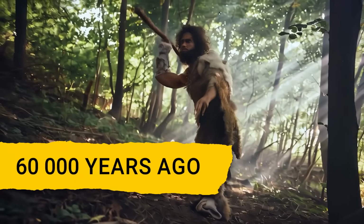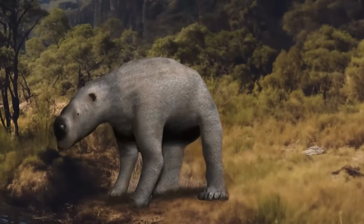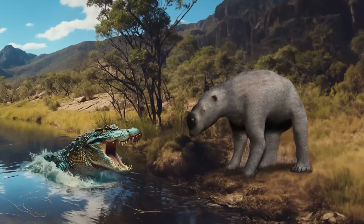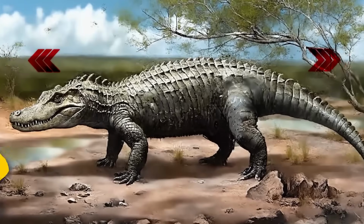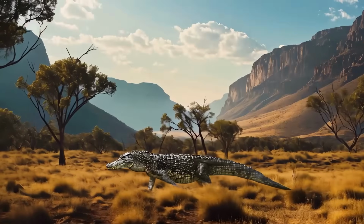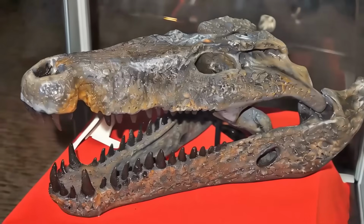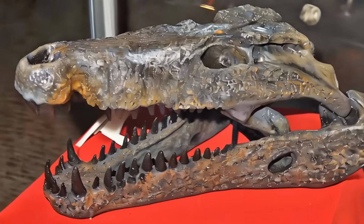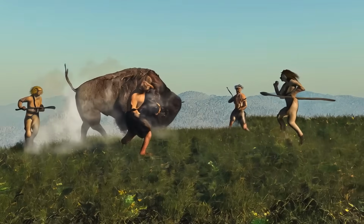Up until 60,000 years ago, when the first humans appeared on the continent, full-grown Diprotodons only had to look out for creatures like the Quinkana. Measuring in at a whopping 20 feet long, the Quinkana was a land crocodile. It lived in Australia from around 20 million to 40,000 years ago. It disappeared along with most other mega creatures of the last ice age. It's thought to be the result of the first humans coming to the continent.